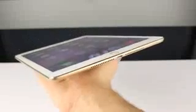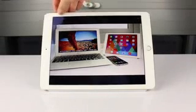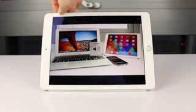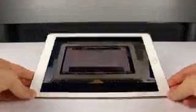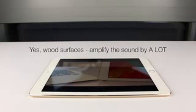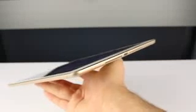The speakers have also been redesigned. Besides the new speaker grille, they are also significantly louder. In fact, when you max out the volume, the entire iPad will vibrate. That's what happens when you add powerful speakers to such a thin tablet. But hey, the speakers are awesome, so I have nothing to complain about.